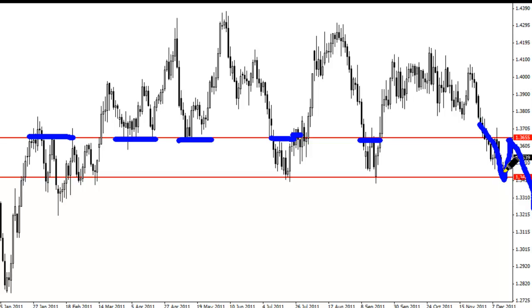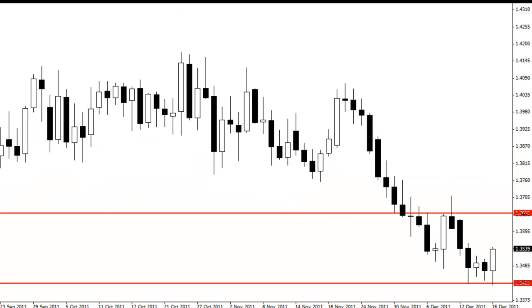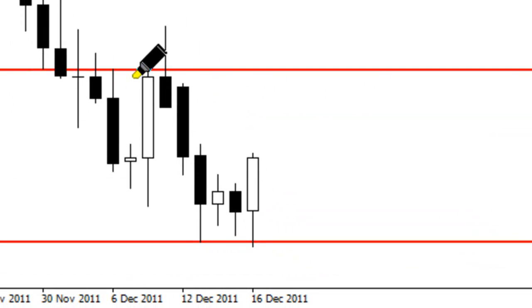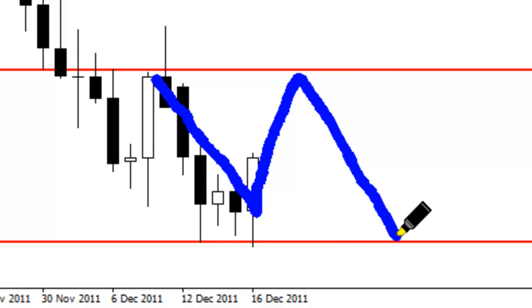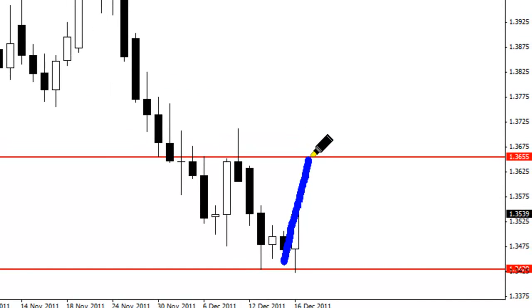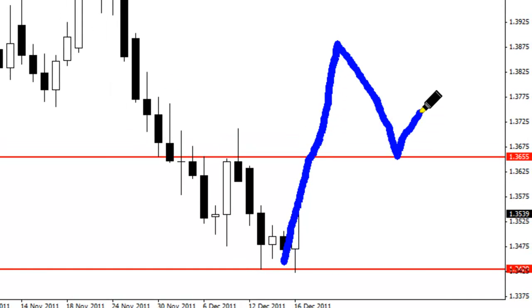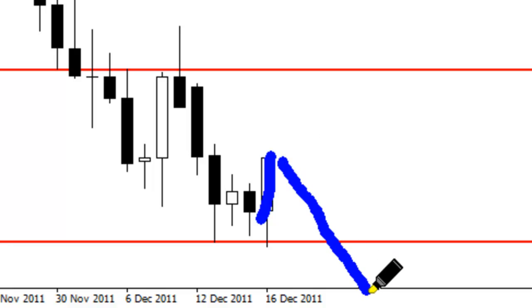The other scenario is price does break through back above these highs. I'll just zoom the chart back in for you guys. So the other potential is that price either comes up, rejects, and falls lower again. The other scenario that could possibly occur is price goes higher and then holds this support. Or of course, the very last scenario is that price just opens on Monday morning and goes straight lower.